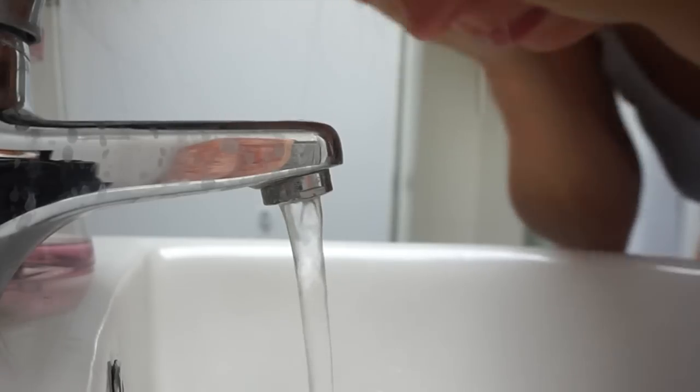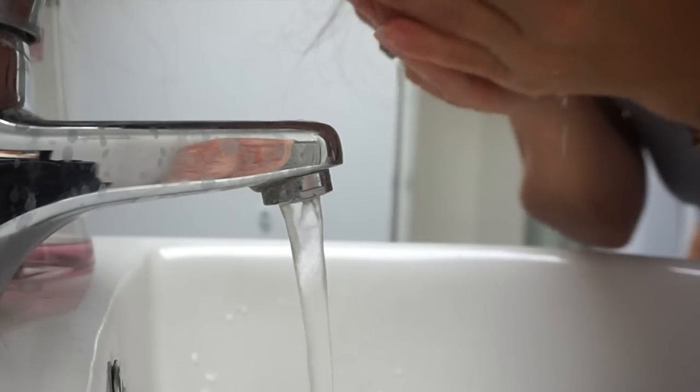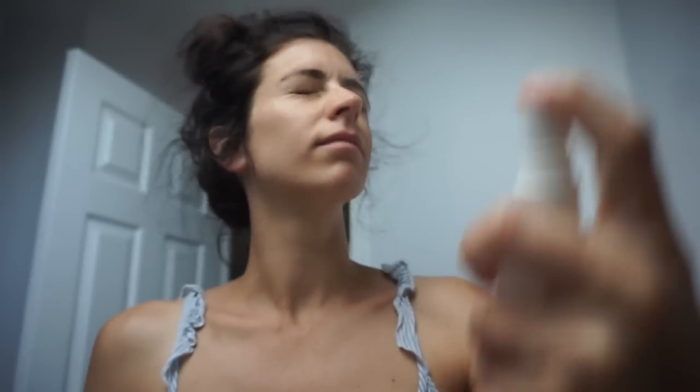And then I'm just going to splash my face with some cold water. I had a shower last night, so I cleansed, toned, moisturised and all of that, so I feel fine just splashing it with cold water so that I don't use too many products. And then I'm going to spritz my vitamin toner on my face. It's pore refining and it's really refreshing, especially if you do it by an open window.